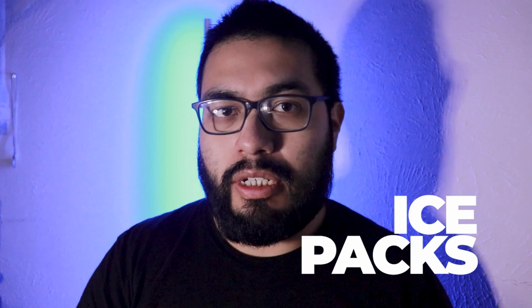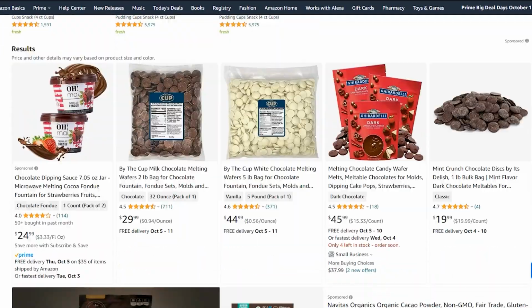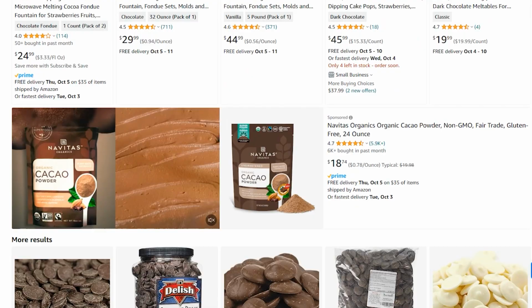But if you decide to FBM some meltable products, be sure to use stuff like ice packs and package them really well so that hopefully they don't end up melted for the customer. But if they do, don't be surprised. Now, again, that's if you're doing FBM, which you can do all year round. But during the time of the holidays, Amazon opens the gates to actually sending them as FBA.